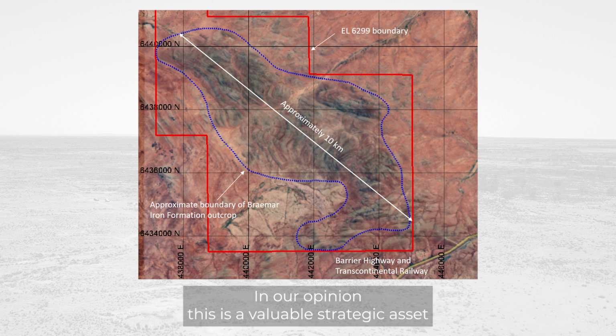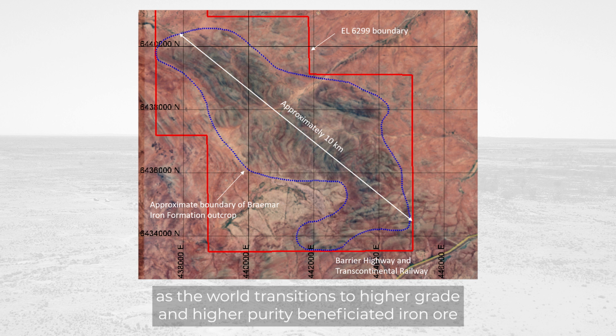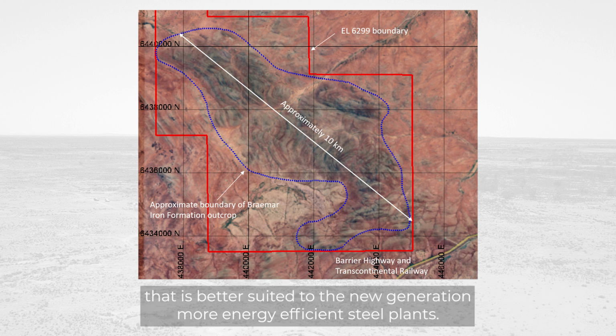In our opinion, this is a valuable strategic asset as the world transitions to higher grade and higher purity beneficiated iron ore that is better suited to the new generation, more energy efficient steel plants.